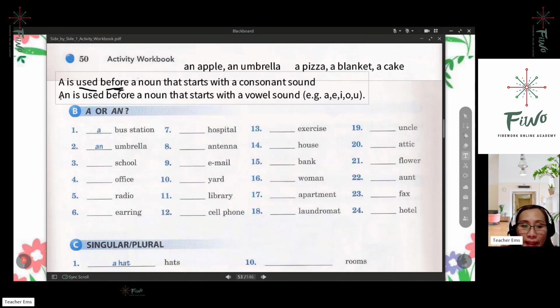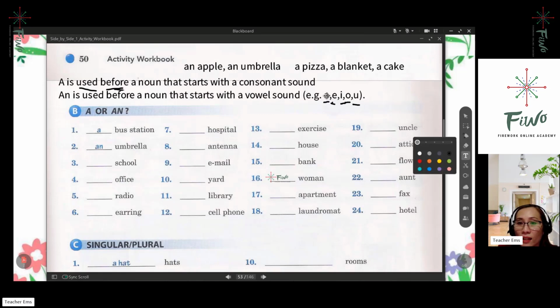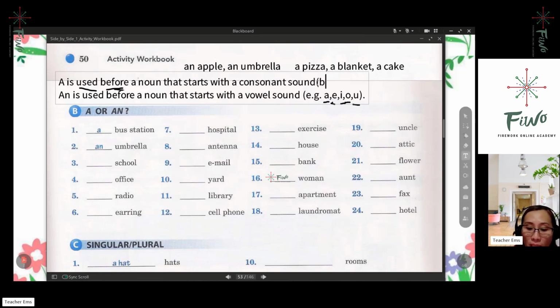All right, so here, an. How about an? It's used before a noun that starts with a vowel sound. So vowel has five letters. Okay, so A, E, I, O, and U. Okay, so letters that are not included here, they are consonants. So for example, B, C, D, F, Z.